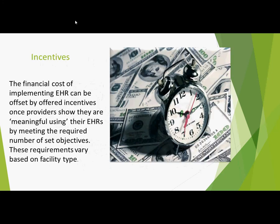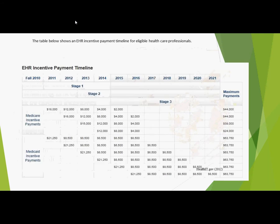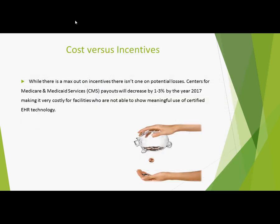Incentives. The financial costs of implementing EHR can be offset by offering incentives once providers show meaningful use in EHRs by meeting required objectives. These requirements vary based on facility type. And this is a chart that shows Medicare and Medicaid payments over time in the 3 stages, and that there is a maximum amount of payments. While there's a max on payments, there isn't one on losses, so you want to reduce your losses as much as possible.